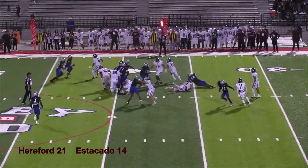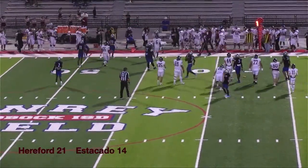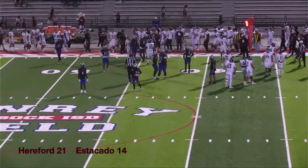Again, it's Lopez. Again, the right side. He makes a man miss. He's out across the 40. There's going to be a hold up there, Tom. They got a flag on the play, and it's coming back. Yeah, we tackled their left defensive end as he was about to make a tackle.